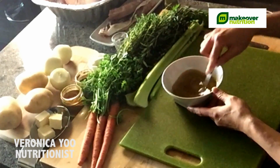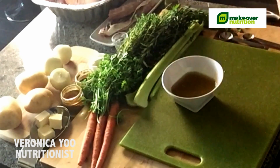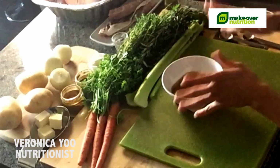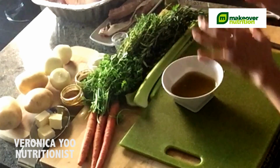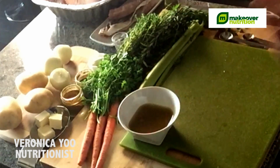It seems like a lot of oil, but I'm going to use it for rubbing inside the cavity. And at the end, before I put it in the oven, I'm also going to put some on top and massage it on the outside of the turkey skin. So that's step one.